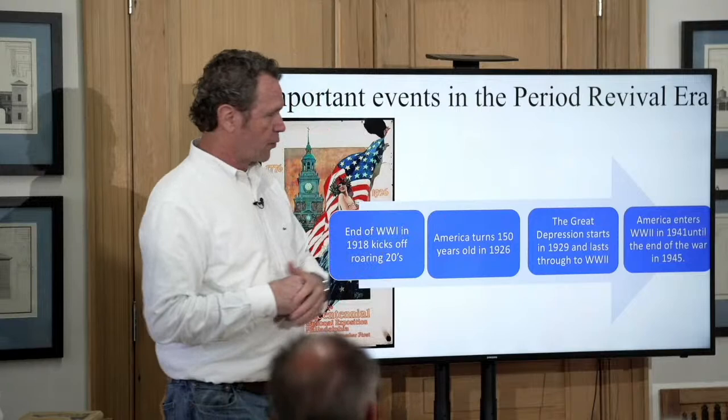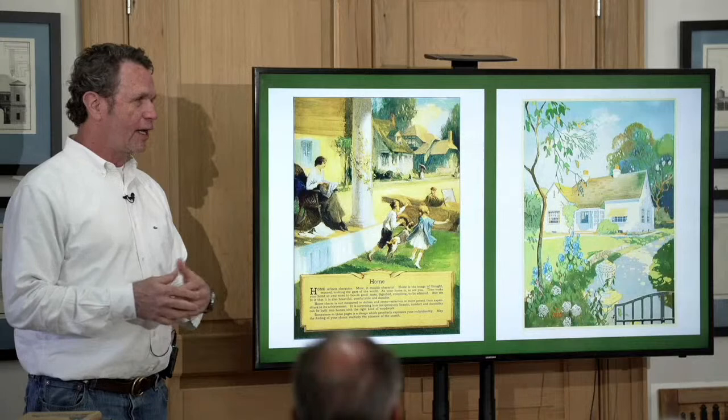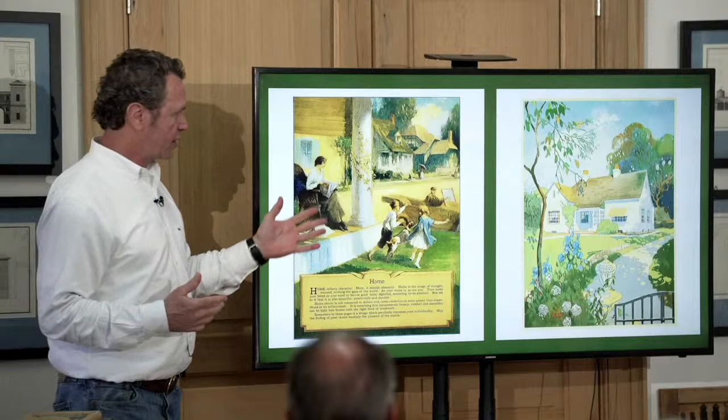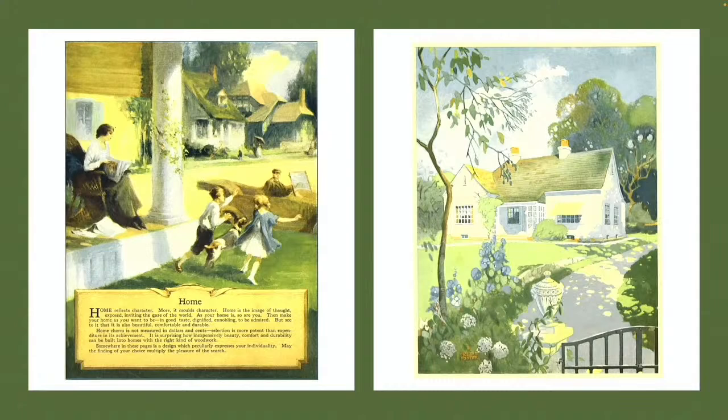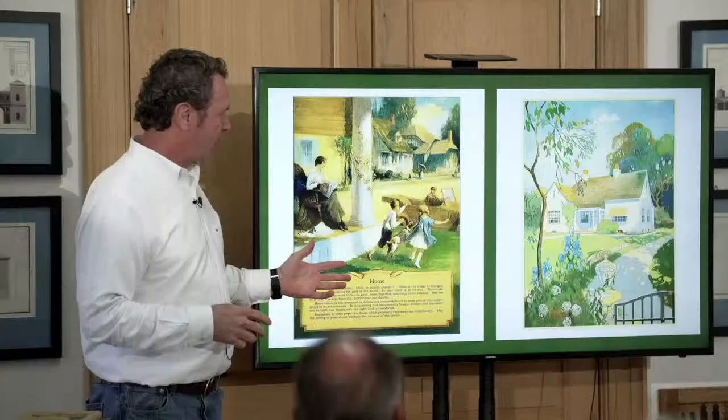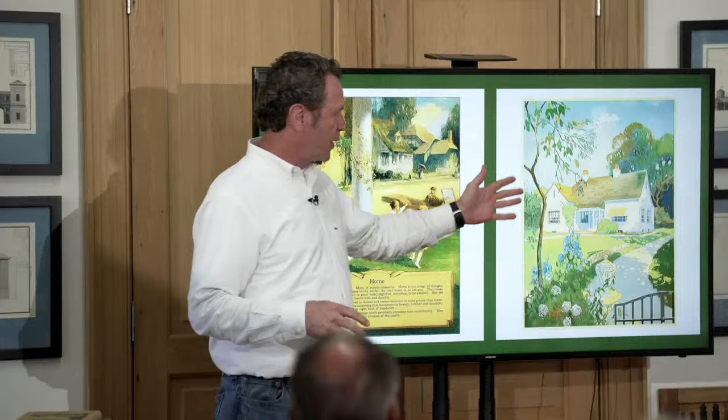So, kind of an interesting period of time, but I think it's one of my favorites, because when I look at these historic books, they capture the beauty and charm of building. They sell it really well. These are millwork catalogs. The home reflects character, more molds character, right? Just this flowery love of the house. And so the way they sell the house, the way they share what a house should look like, I think is very beautiful.